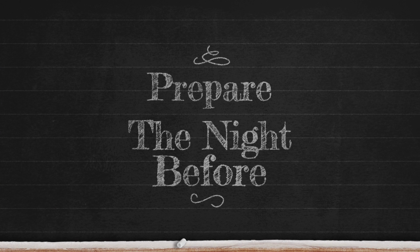Second, do anything you can to prepare for the next day the night before. Maybe pack lunches. As soon as dinner's over, grab Tupperware. Put the leftovers in the Tupperware so that your child could take them in a packed lunch or you could take it to work. Having some of those things done will help move the morning along.